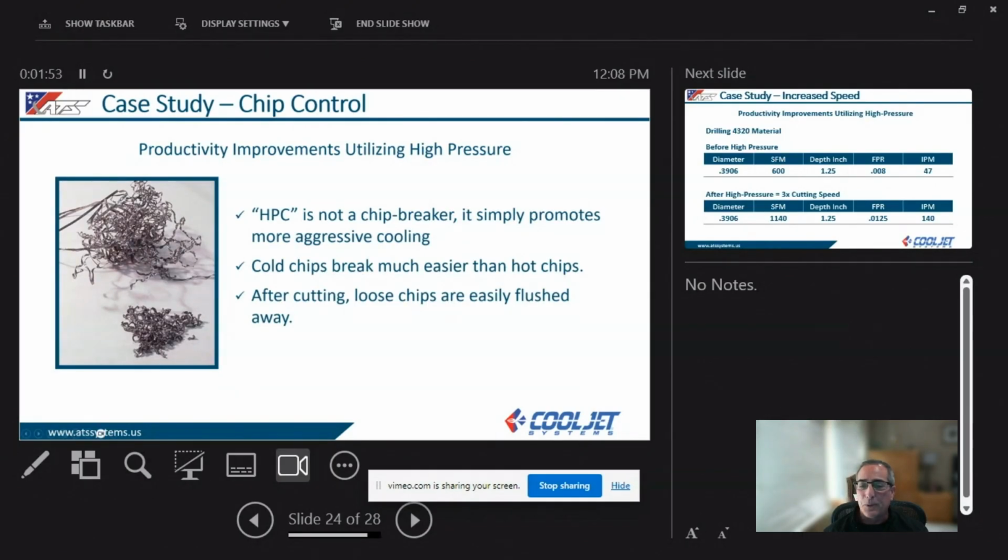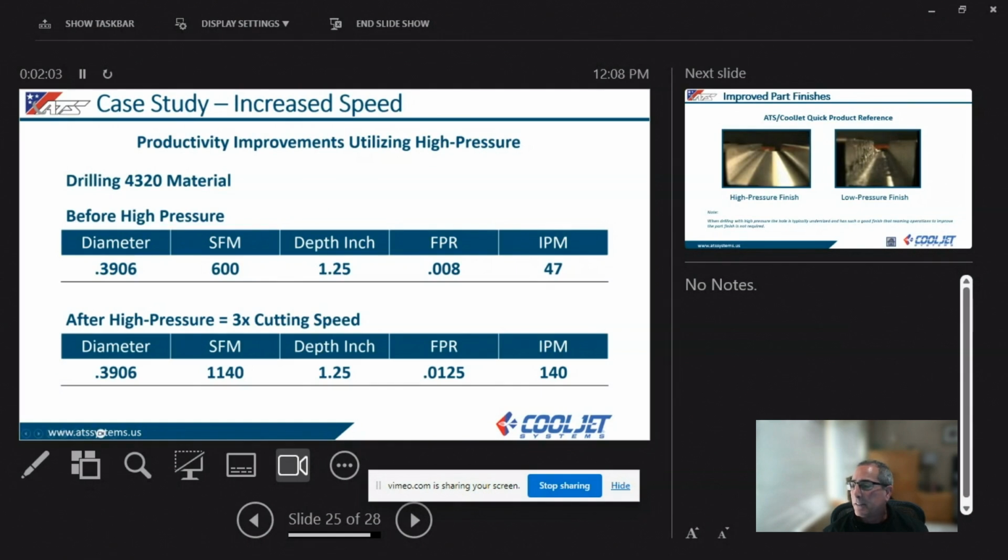Other samples of chip control showing the differences in that chip formation. And I'm sure anybody that's got the experience in shop knows what that means to them. Here's another sample of increased speed drilling 4320 material. Went from 47 inches a minute to 140 inches a minute.